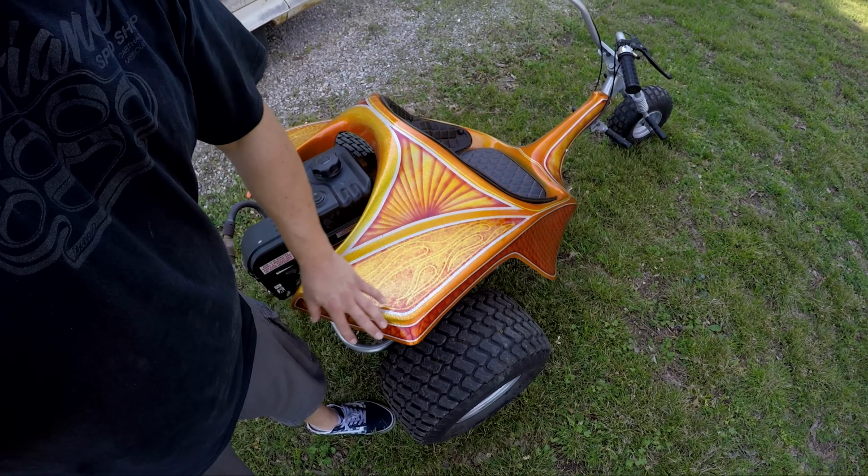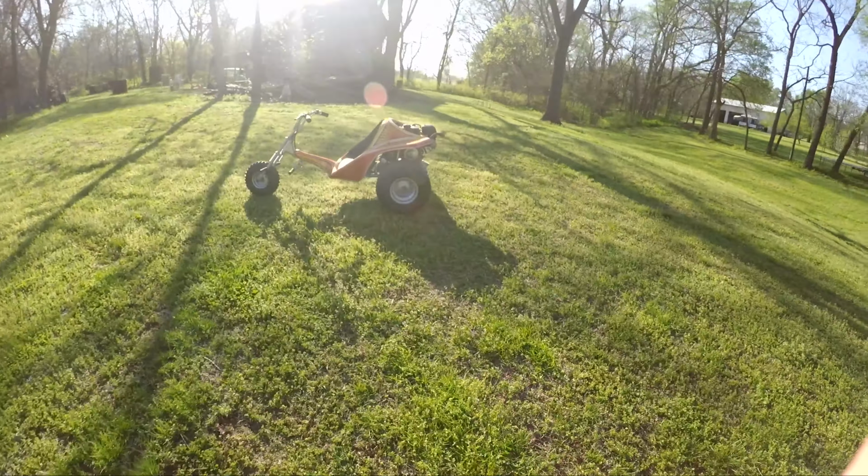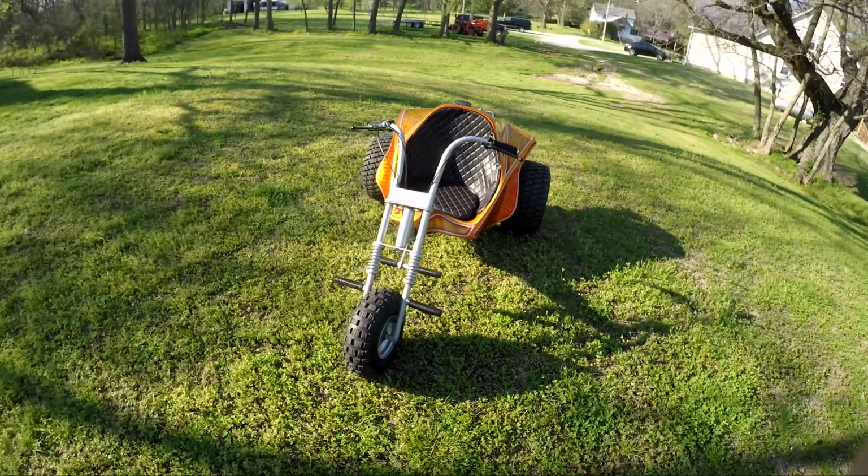Anyway, I went through and flaked the whole thing myself. I masked it all out. I did my own candies, did my own paint scheme. So we candied this sucker up to just shine in the sun. And hopefully we'll get it out in the sun and you can see it shine later.